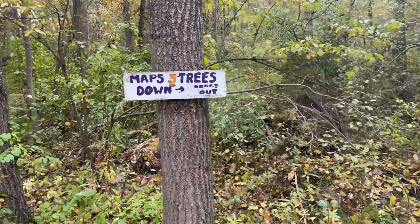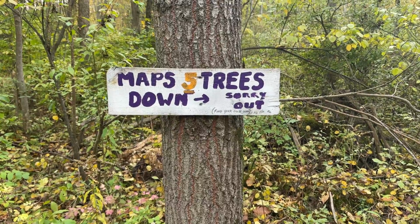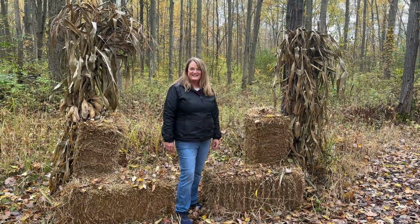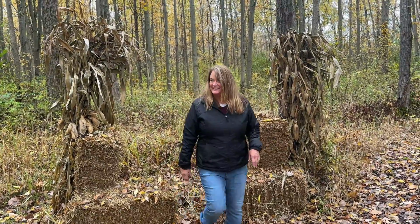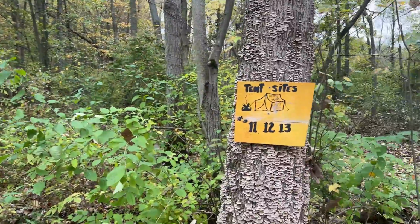Maps. Five trees down, sorry out. Find your way. Ha ha ha. Yeah, this is probably somebody standing there being all scary when the hayride came through. Probably got a light under their chin. Some twine around the tree over here, wrapped around poison ivy. Oh, yay. Tent sites 11, 12, and 13.